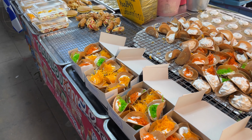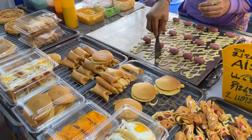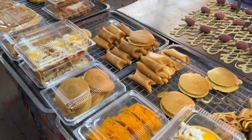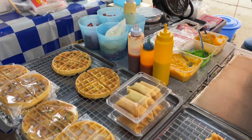And here's some more of the little pancakes. Then they make them with the sausage. So you can see she spreads out the batter, and then she will roll them up. Has the pancakes, has them with the little pigeon egg and the foie tong. And there's all the toppings over there.